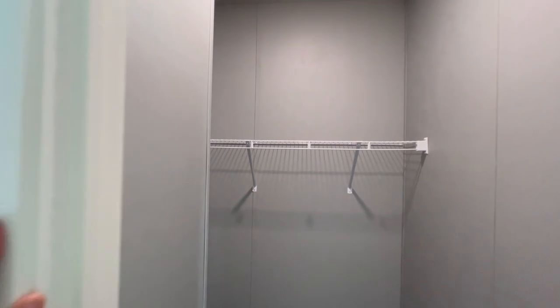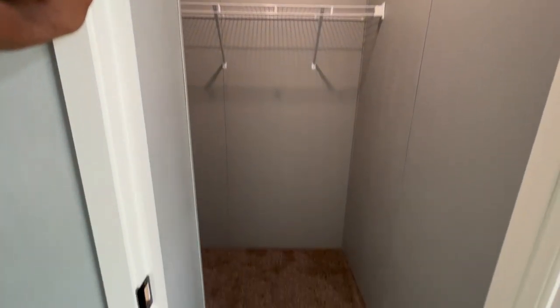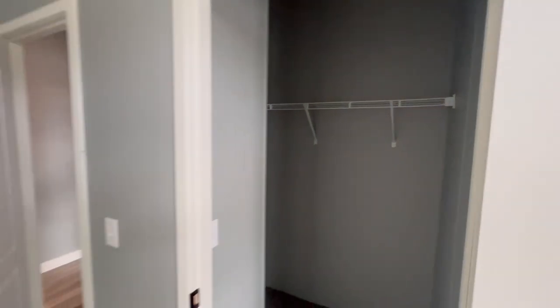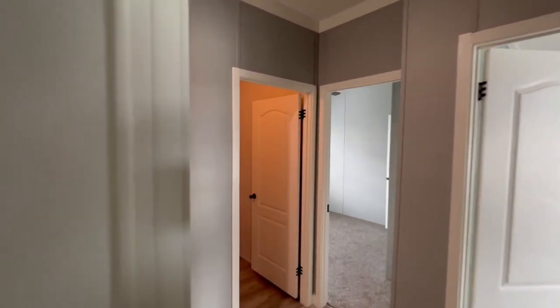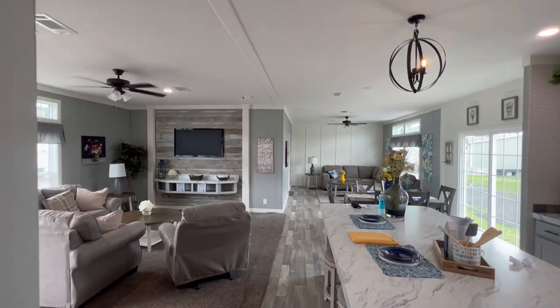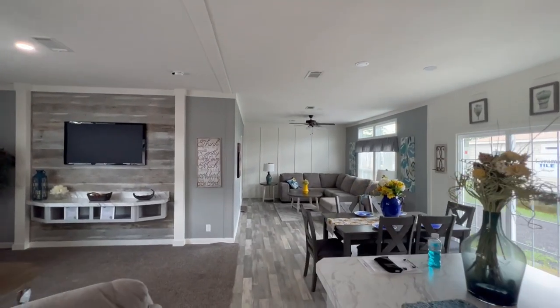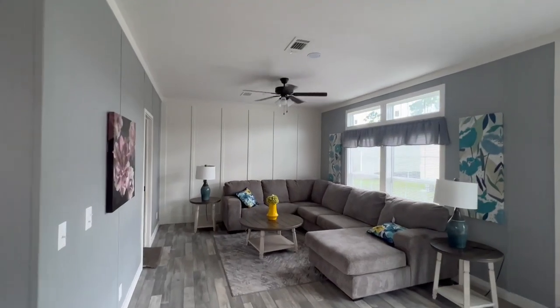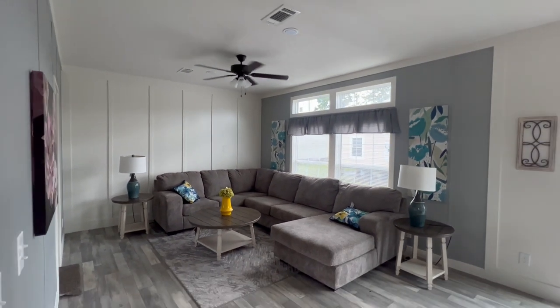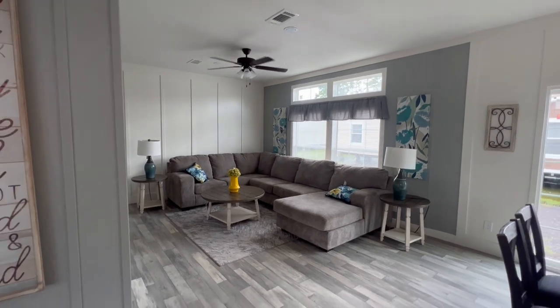Take a look at the closet. There we are. It's your closet space. Okay, you have your shelving right here. Plenty of space in the closet. Get y'all a look at the ceiling. There you go, slow pan. All right, so let's go check out the family room and the master bedroom. All right, so let's take a look at the family room, then we'll check out the master. So over here, you have a dedicated family room space. Plenty of space in the family room right here.